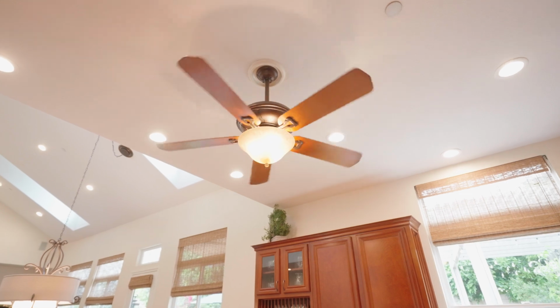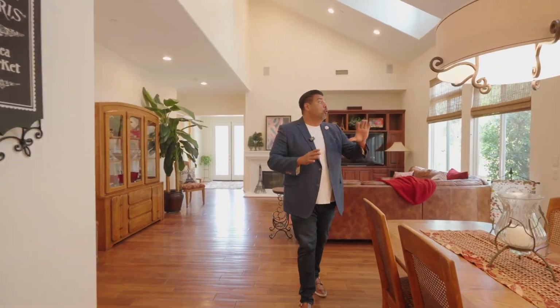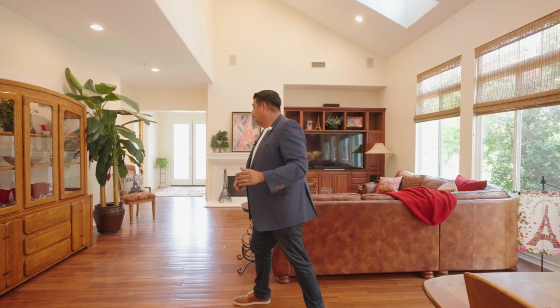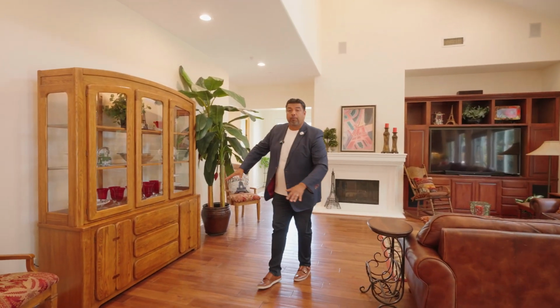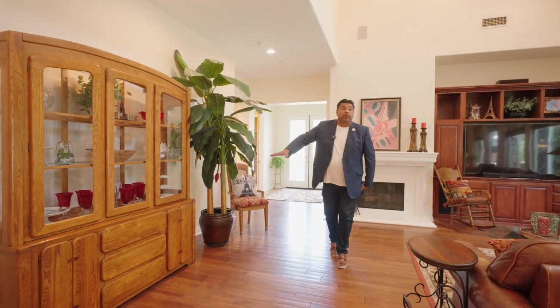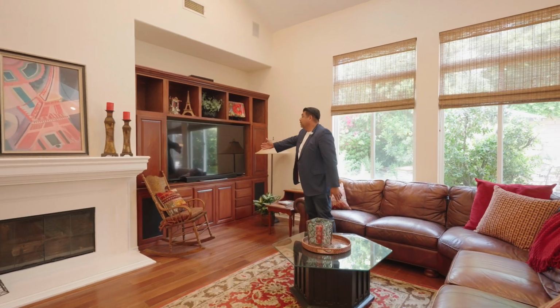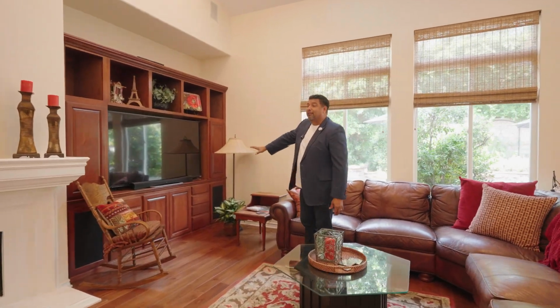You've got the recessed lighting up top, but you also have these gorgeous windows and doors that bring in all this natural sunshine. Out here, you've got a little bit more room to party, add another seating area if you'd like, or just come on over. You've got the big couch set up, and then you're going to be watching television with your built-in entertainment area.